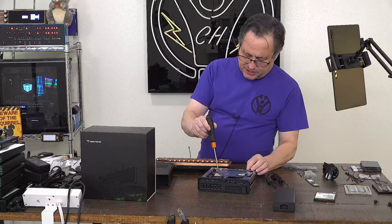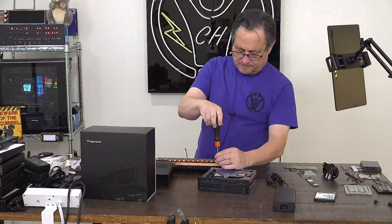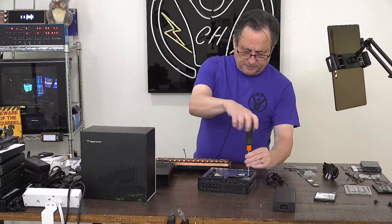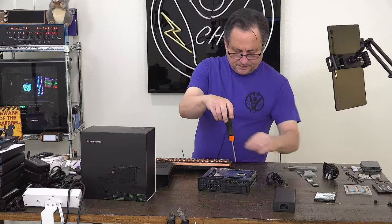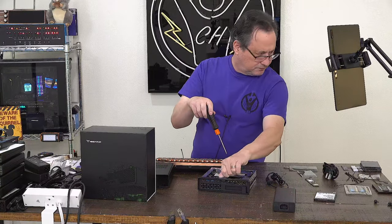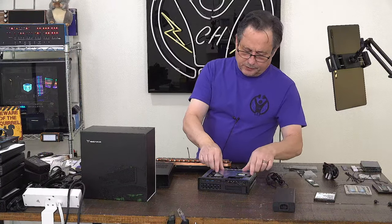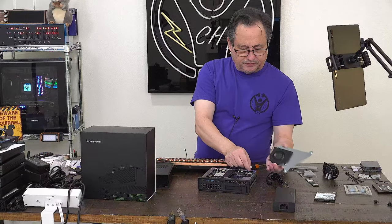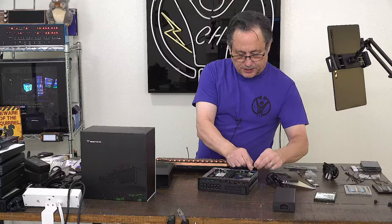So that's an important thing to know, I think. So let's see, we've got three screws here. Got one here. I've got one here. And I've got one here. When we lift this up, you'll see we've got a little pigtail for the fan that we can completely remove, which I think I will do so I can carry this over so you guys can see it.